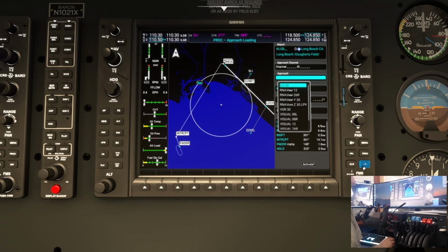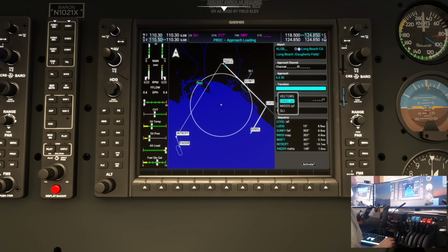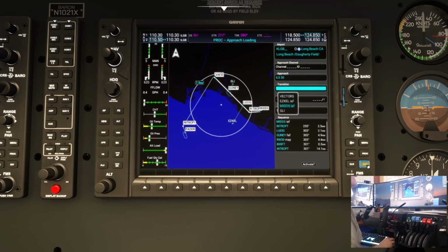Moving now over to the PDF, I'm setting up my approach into Long Beach. I believe we're coming into runway 30, and I'm using the MIDS transition.